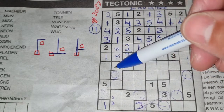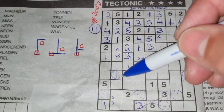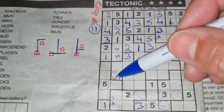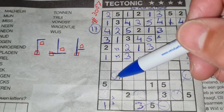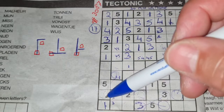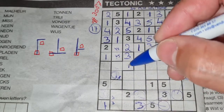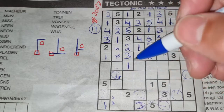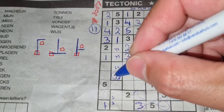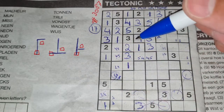Okay, this box cannot be a 1. So the 1 could be here or could be there. Well, I cannot place a 1 here. Otherwise, this box is connected with that box should be also a 1. We already have a 1 here. So it's not the solution to place the 1 here. The 1 should be there. So 2 numbers left, the 2 and the 4. Let me mark those. This box is connected with that box should be also 2 and the 4.